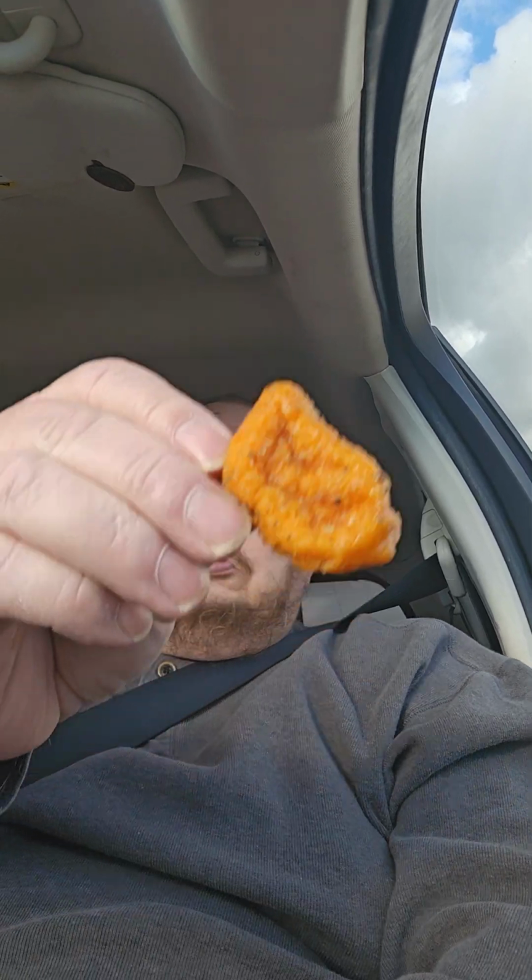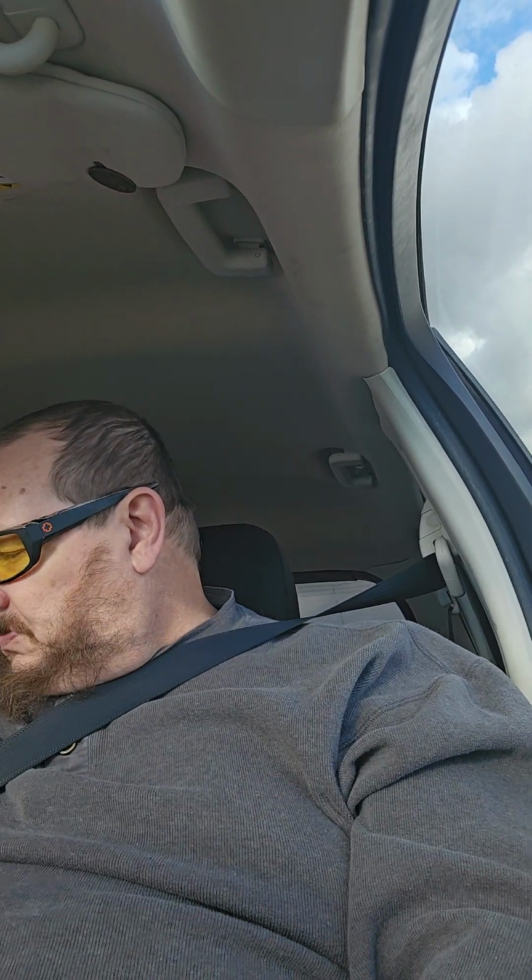Okay, so it's not overly saucy. Just the bottom of the pan is saucy. It really, really smells like garlic parmesan. The whole car does. Okay, texture. Rubbery.